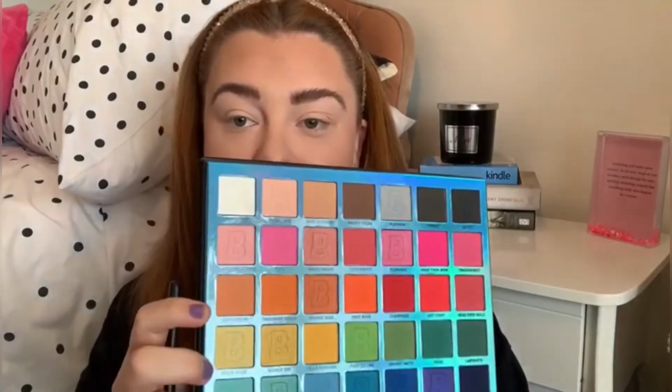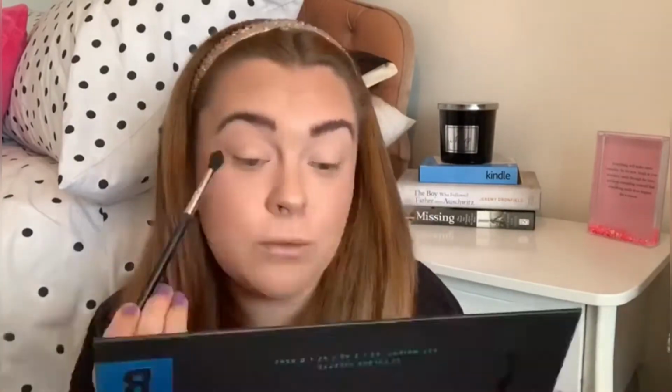I'm going to start with the shade called Just Peachy, and this is just to make colour on my eye and just give it that base. And after I've done every colour, I'm just going to take a clean brush just to make sure that the lines aren't too harsh and that everything is nice and blended in.